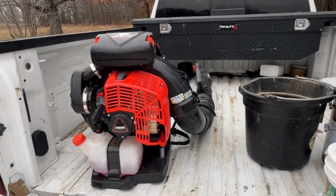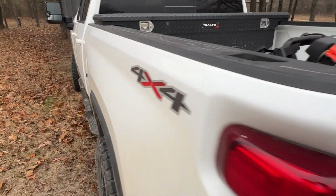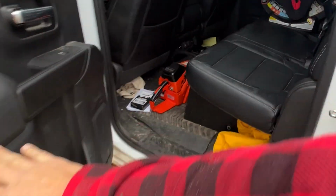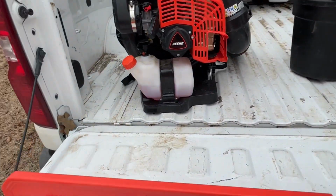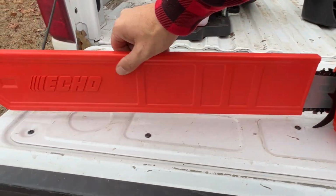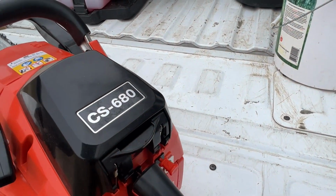So much power. And matter of fact, I was so impressed with the Echo leaf blower, I went back the other day and bought this. This is my new chainsaw. I actually just went and picked this up yesterday. I haven't even fired it up, but it's an Echo with a 24-inch bar, the CS680.